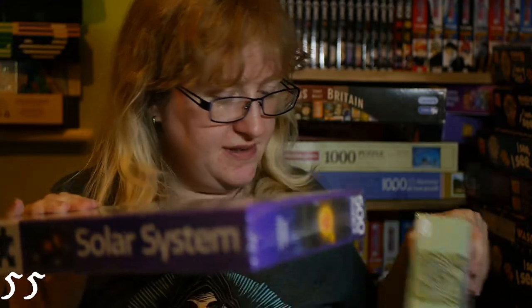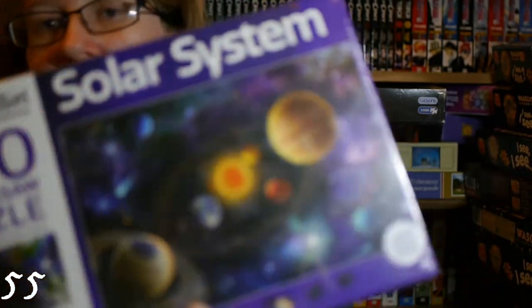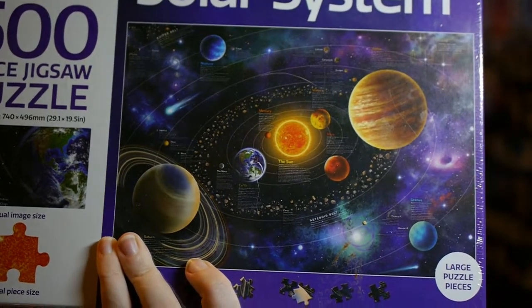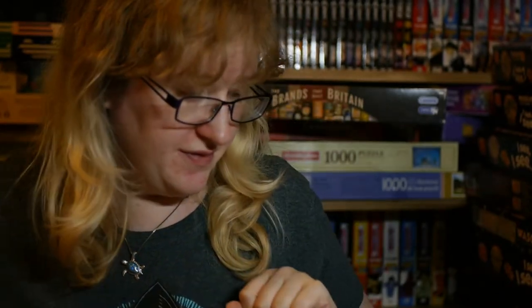This is a birthday present. Got a solar system, 500 piece. To be honest, this is as much for me as it is for my little girl, because she's 2 years old and can name the planets. Because she's a show-off.